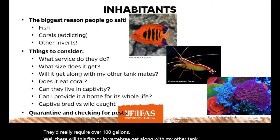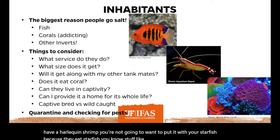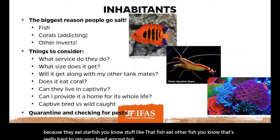Will this fish or invertebrate get along with my other tank mates? If you have a harlequin shrimp, you're not going to want to put it with your starfish because they eat starfish. Stuff like that. Fish eat other fish. That's really hard to wrap your head around, but that's what they do in the ocean. So make sure your tank mates are compatible.